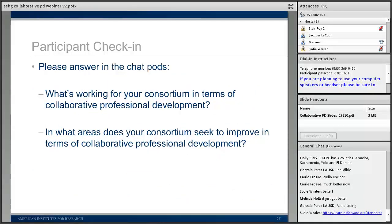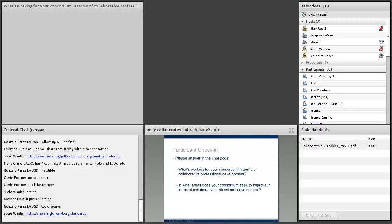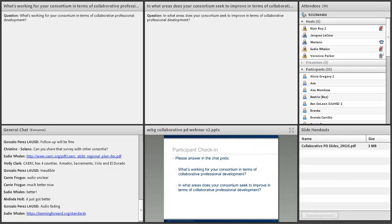So at this point, I'd like to take a minute or two to hear from you. In your consortia, what's working? What's yielding good results, either in terms of student outcomes, teacher outcomes, or positive collaboration? If you could share some of those bits of information, I'd appreciate that.